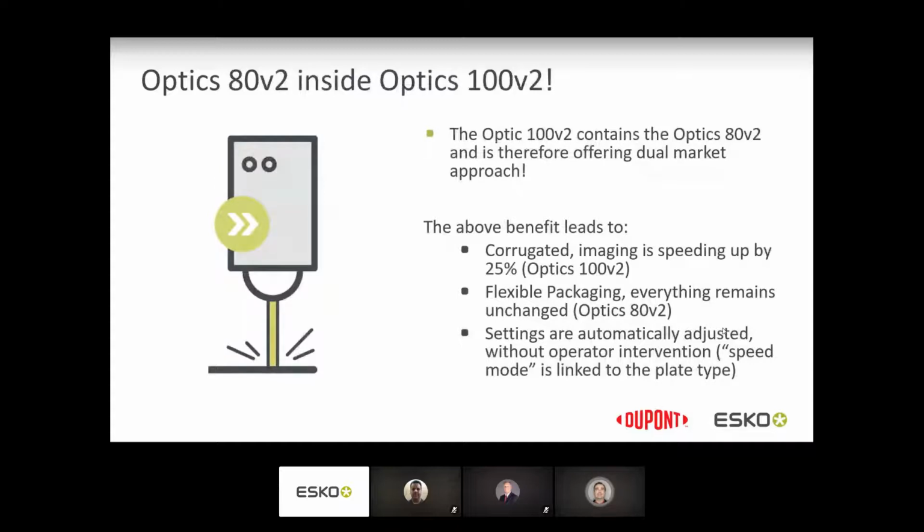If you currently have optics 80 V2, and let's say you're doing high-end work for flexible packaging, things like that, there's no need to worry. Optics 80 or optics 80 V2 is contained inside that. So you might be wondering, okay, what am I actually saying here? Optics 100 V2 is specifically designed for a little bit lower quality work. So we're talking about anything below, say, 120 LPI. You go up higher than that, and you're going to end up wanting to switch back to the 80 V2 to match the quality you've been getting.